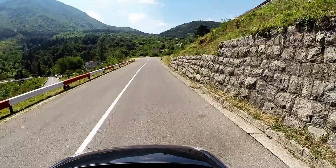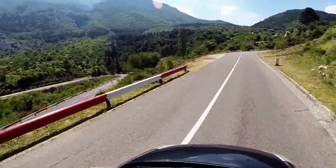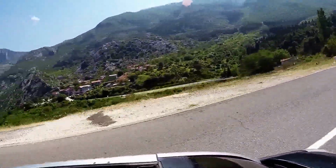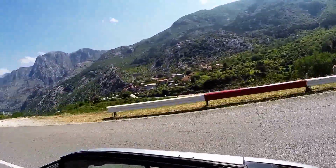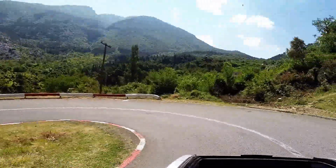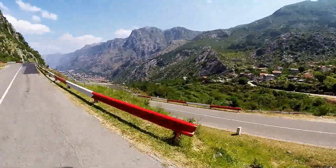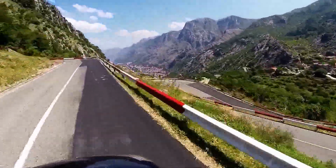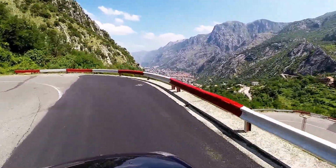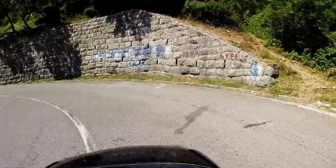Here we are in Montenegro, Kotor. I decided to rent a car here because prior to going, I looked on the map and there was this crazy switchback road that I wanted to go drive, which took us way up into the Alpine. So there was about 30-40 switchbacks. This was the start of it, and it was just an amazing drive.